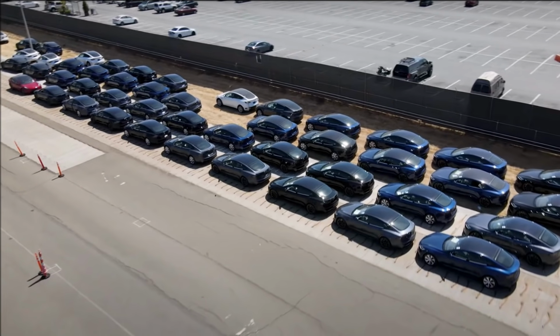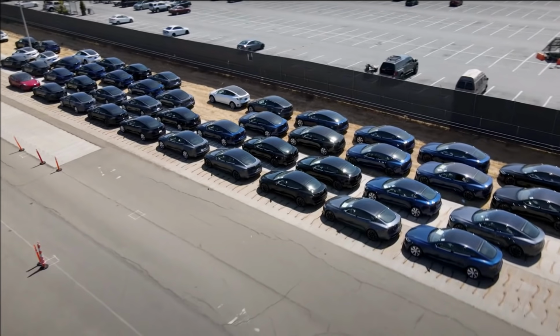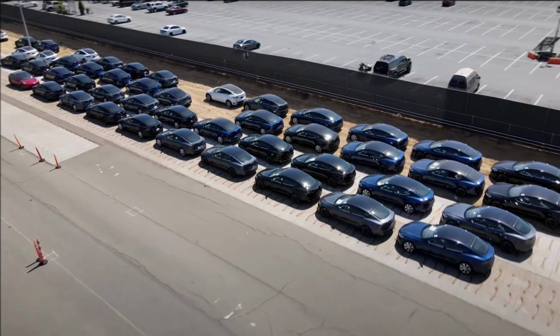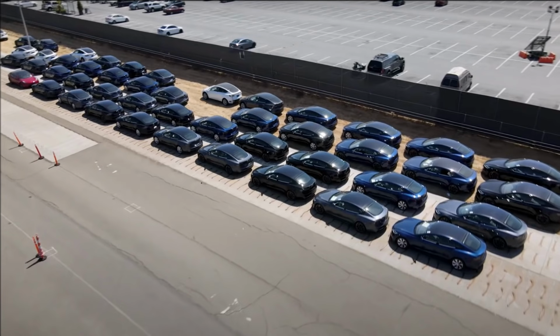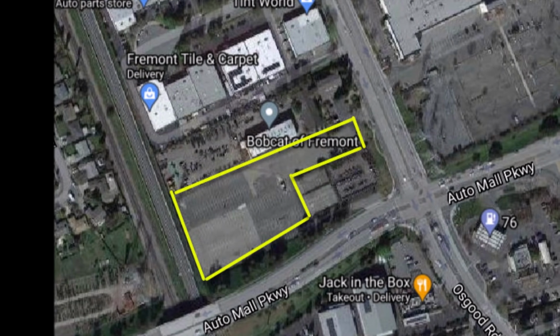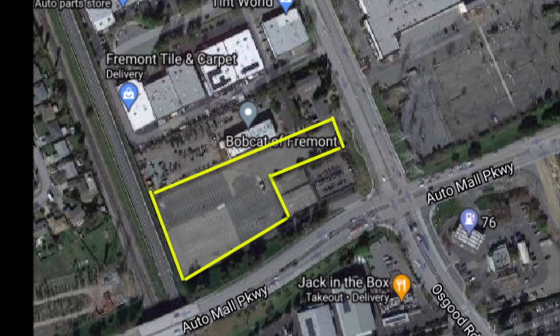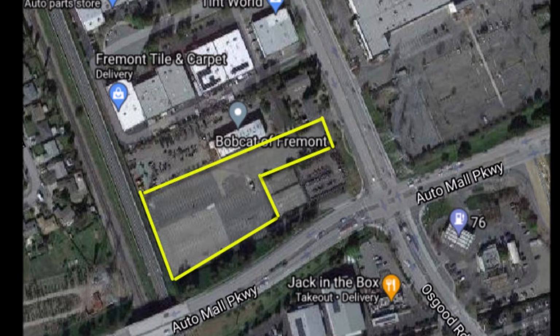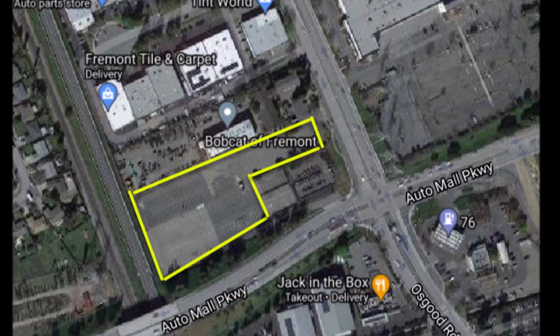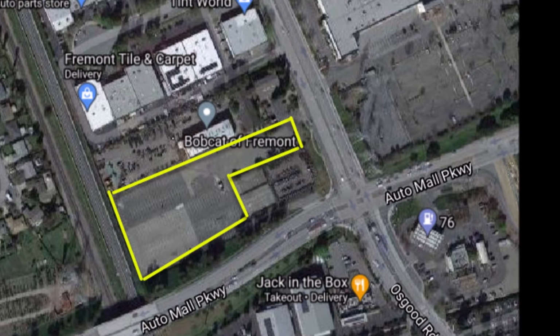A parking lot just 3.3 miles away from the Fremont factory has been discovered packed with hundreds of the dusty refreshed Tesla Model S vehicles. The discovery was made by Larry Davick, who posted a pair of videos to YouTube showing the parking lot appearing to be open and fully accessible to the public.